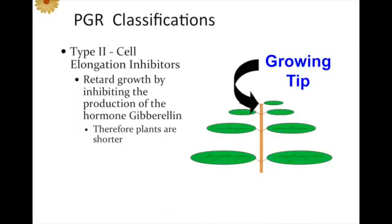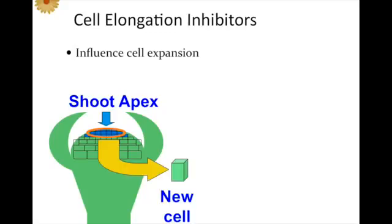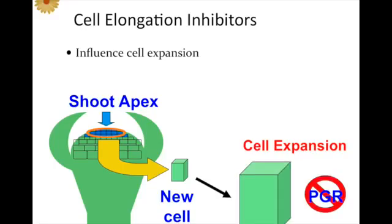And so when you look at some of these PGRs, we are inhibiting that production of gibberellin, so the plants therefore are smaller. The cells that are coming off that growing tip affect how much they end up growing. And so to see that, this is my rendition, artistically, and I'm not an artist, of a growing tip of cells. And so that new cell, as it's starting to expand, when you don't apply a PGR, it gets big. But with a PGR, you keep it smaller. It does not expand as much.